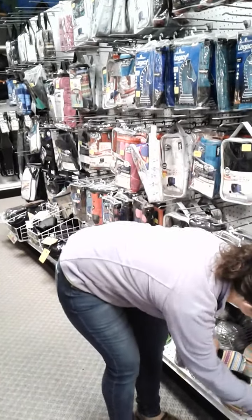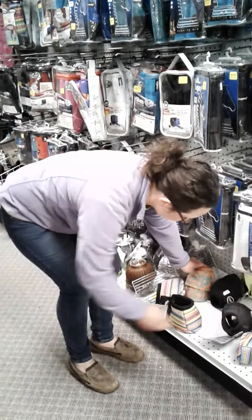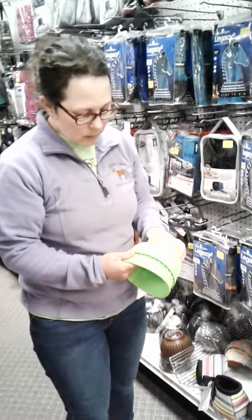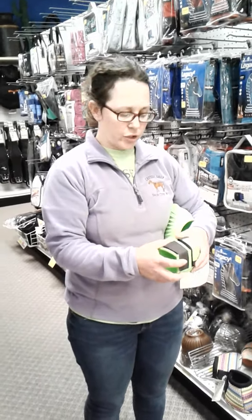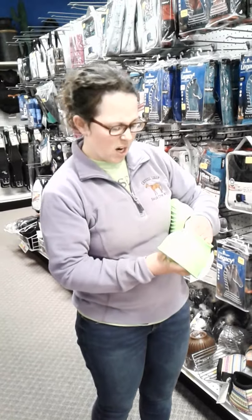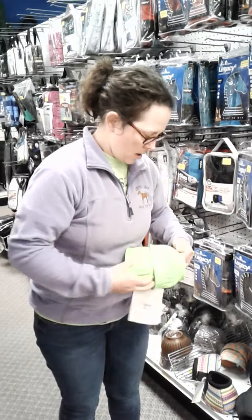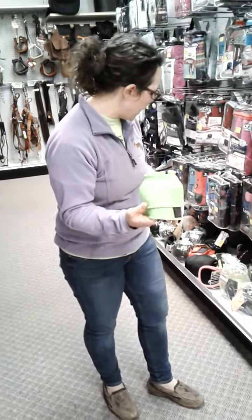We also have a variety of these overreach boots in black. We've got them in different patterns. The other style would be more of like a traditional bell boot. Some people like to use these for turnout if their horse has shoes and they tend to overreach and knock those shoes off. So these give you maybe a little more 360-degree coverage all the way around. So that's one style. We also have these in black. We've got some jelly colored lime ones.